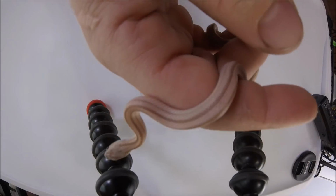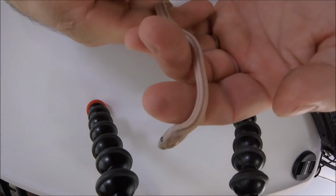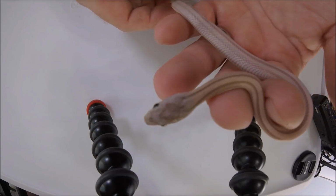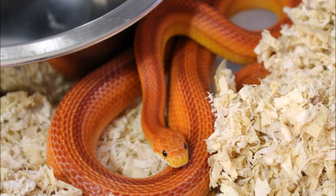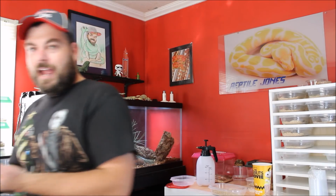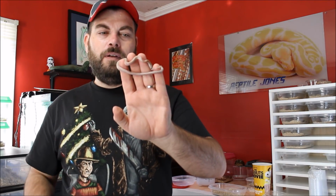You know, because this is some new blood for the other lavender corns that I do keep in the collection. If you remember, the hypo striped and the hypo lavender striped pair that I already own. So this will add some new blood to that breeding group. So that's why I picked it up.